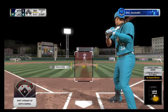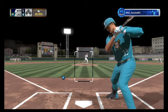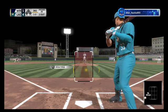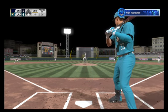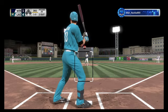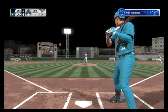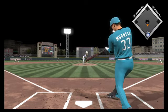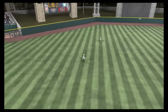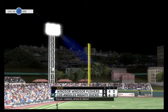Ready to take his hacks again, Justin Morneau, as he'll look to follow up the 2-run homer he launched over the wall last time up. Ball 1. And this is drifting foul back into the stands. Bases are empty here with 2 men out. Lifted the other way to left center. On the run is Brock. He's there to make the play, and that'll retire the side.